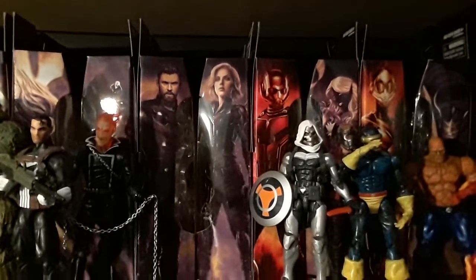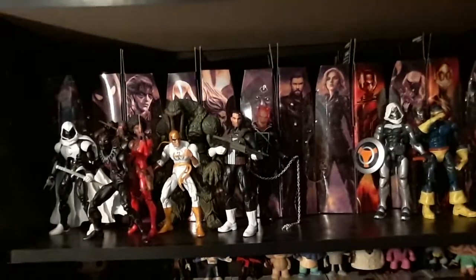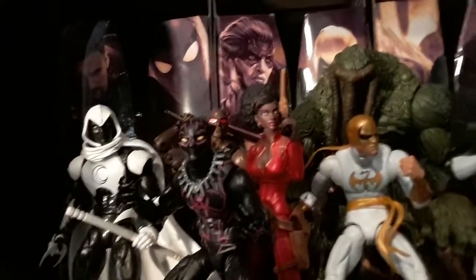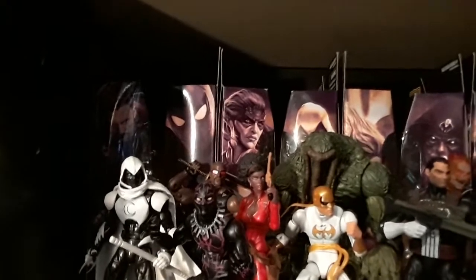And right next to him is the older Taskmaster from the Red Onslaught Wave. And if we go over a little bit more to the left, you guys can kind of see if I back up a little bit. And sorry if I'm shaking so much, guys, I'm not trying to. This is my little Defenders setup with the original Ghost Rider from the Rhino Wave, the Walgreens exclusive Punisher, Man-Thing, Misty Knight, Walmart exclusive Black Panther, White Suit Iron Fist, Moon Knight, and Blade.